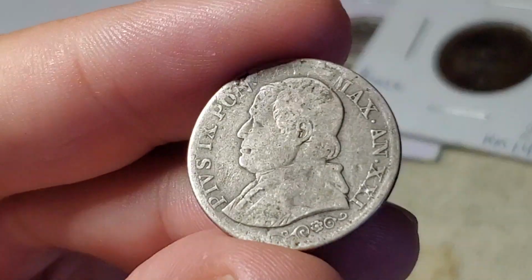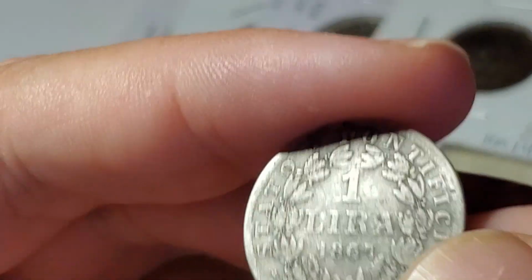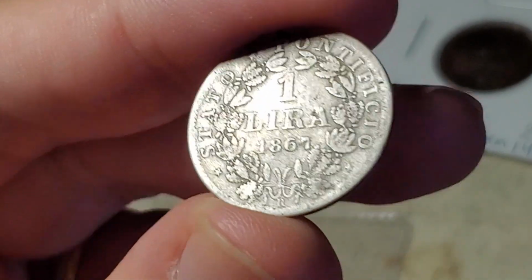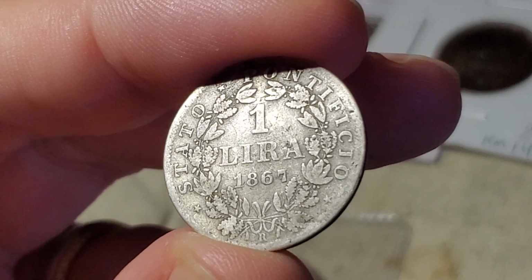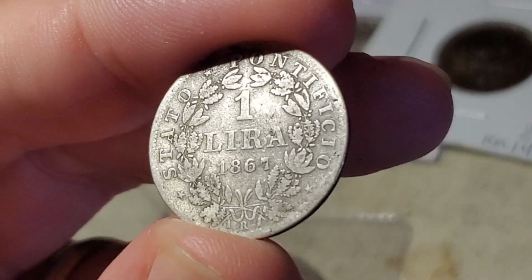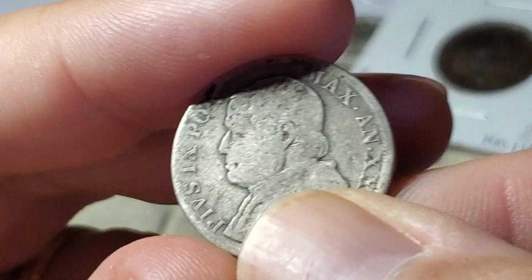There is also one other thing I noticed. Somewhere in here is the letter R. There we go at the very bottom, R for the Rome Mint on this coin. It is 0.835 silver, which means it has 0.1342 ounces. So about a little over 1/8 of an ounce of silver in this one coin.